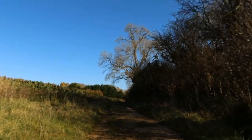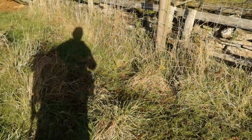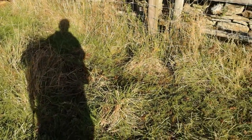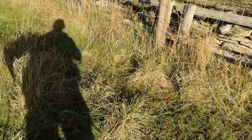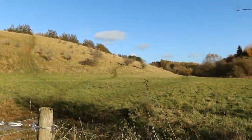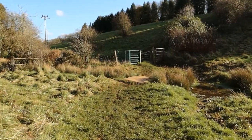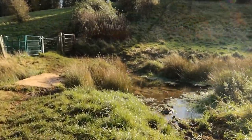That's great, love that. So dinner stops are just as important as wild camping. Leave no trace, just crush grass. Right, back on the trail. We're going up that little hill towards the woods. Crossing another tributary.